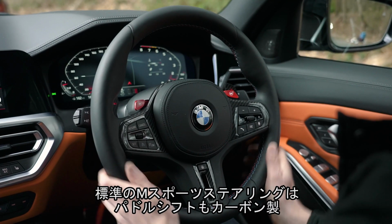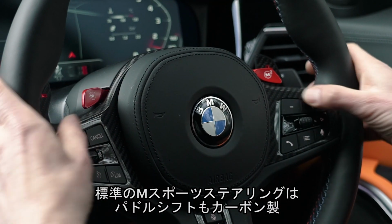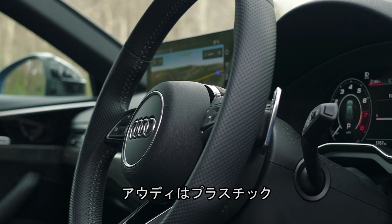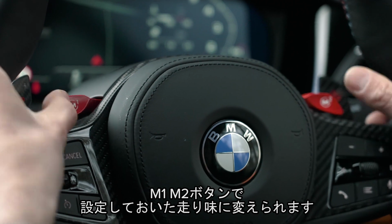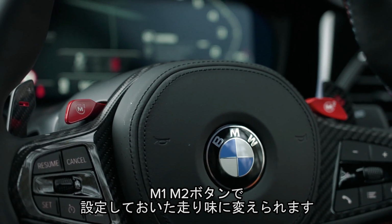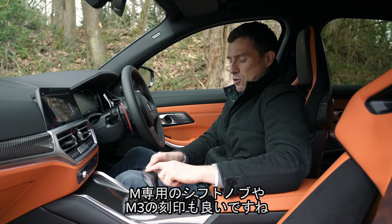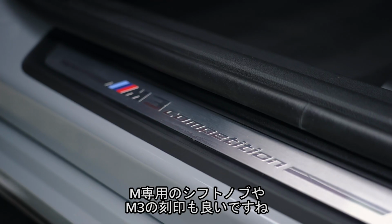As standard though, you do get the M Sport steering wheel with carbon fibre on it. You get carbon fibre gear paddle shifters. They're not just plastic ones like you get in the Audi. You also get some configurable M1 and M2 buttons which you can press with pre-selected driving modes, and you get a special M gear selector knob, which is nice, and some M badging here on the sills as well.